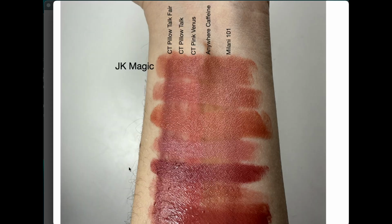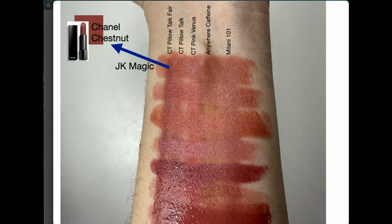What I did is for each part here, so where JK Magic is over the Charlotte Tilbury Pillow Talk Fair, I found the exact color of that pixel in Hex. And then I went onto this online lipstick finder website and I found a lipstick that exactly matches that. If you are putting JK Magic over Charlotte Tilbury Pillow Talk Fair, it's gonna look like Chanel Chestnut does in the tube. So it's kind of that brick red brown color.